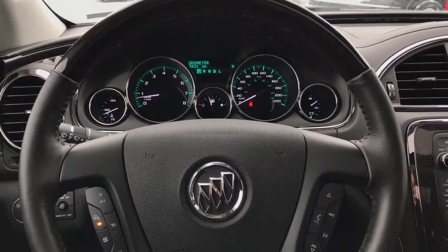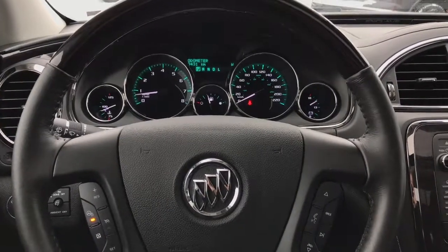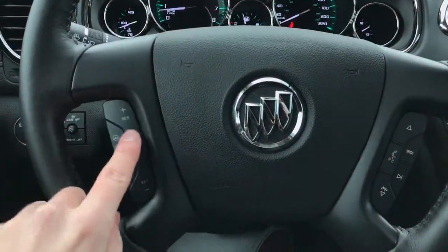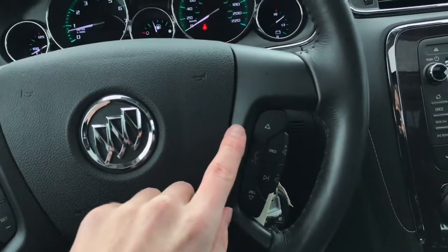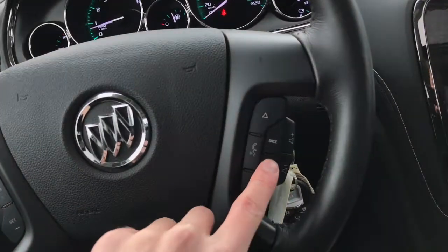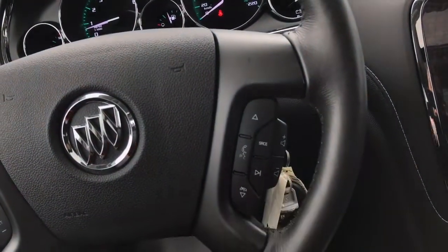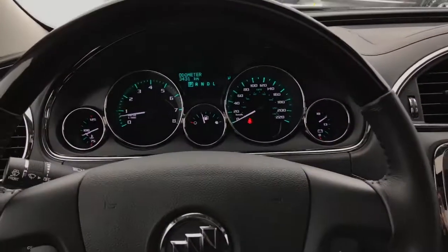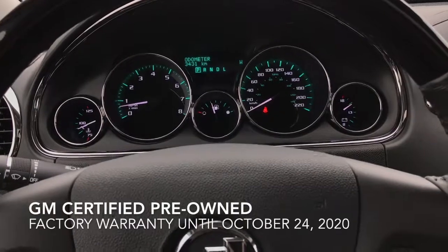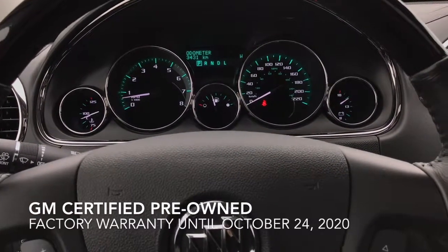Alright, so taking a seat in the Enclave, the first thing you're going to notice is just how quiet and comfortable it really is. Over here on the steering wheel, which is heated by the way, you've got your standard cruise controls on one side. Over here you have your hands-free call button, as well as some audio inputs. To the back, on the steering wheel, you still have your volume controls as well. Now, remember, this vehicle only has 3,400 kilometers on it, meaning you've still got the benefit of factory warranty up until 2020, or up to 80,000 kilometers, whichever comes first.